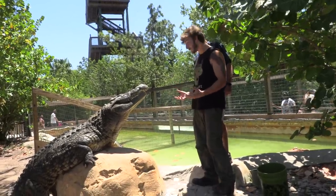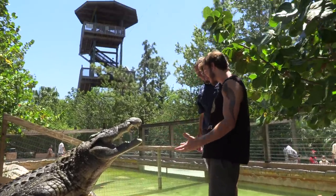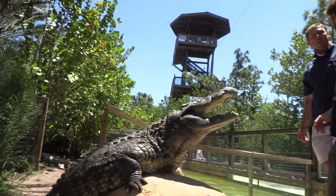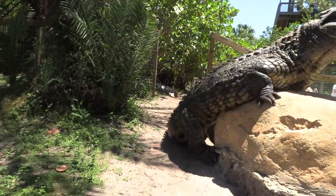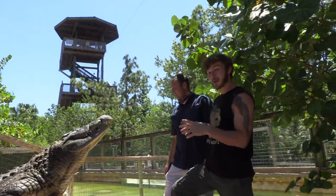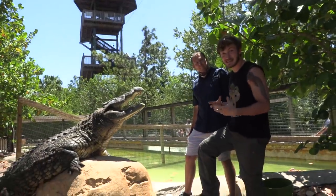A huge 12-foot Nile crocodile, probably weighing around 600-700 pounds. Yeah, at least. A beast of a crocodile. He's got a little bit of a waistline. Yeah, he's a little thick, but he's perfect. Look at those arms. It's crazy to think that this crocodile out in the wild could actually get upwards to 18 feet, right?